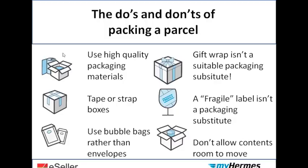I think the important thing to note as well is that £25 is included as a minimum, but if it is worth more, we have extra compensation levels. So just make sure you choose the right compensation level for your parcel. So if we do damage it, then we can pay out.